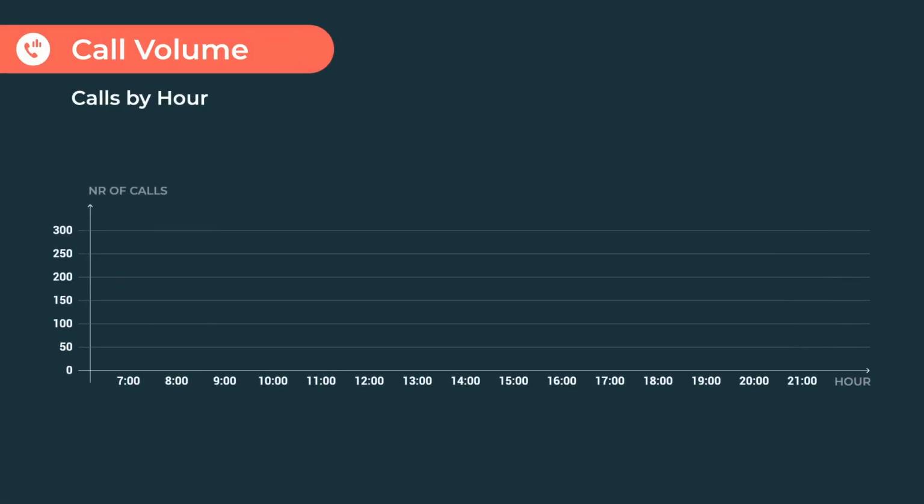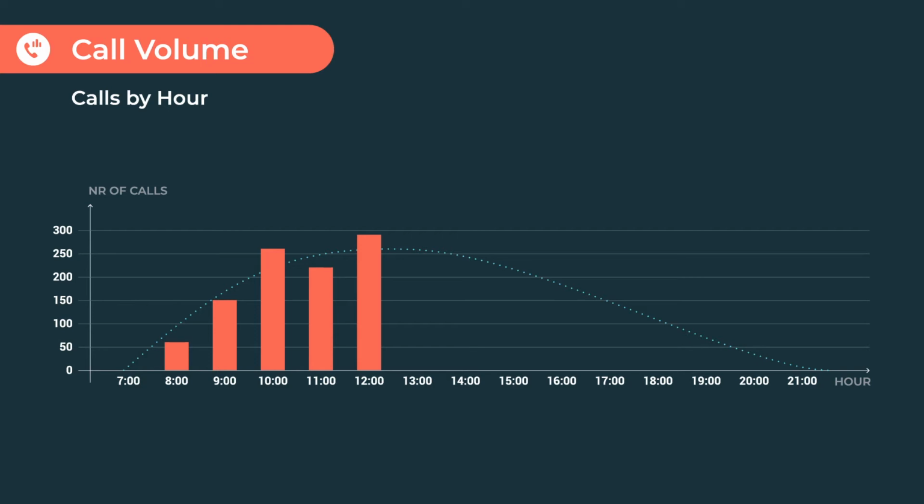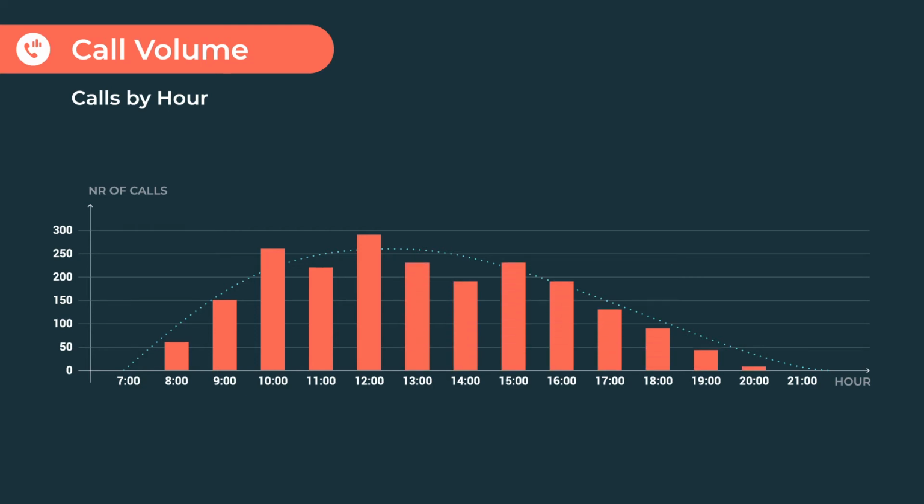Call volume is usually low in the morning from 8 a.m. and it starts increasing between 9:30 and 11:30. Then we see a small decrease, and around lunchtime the volume increases again. Wow, we like to talk to our providers at lunchtime. After lunch, call volume is lower. Then after 3 p.m. it increases steadily as people leave work.